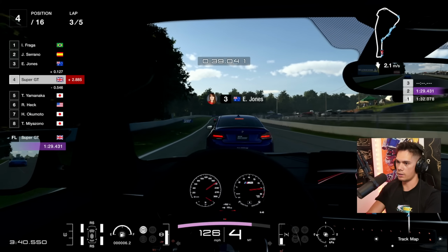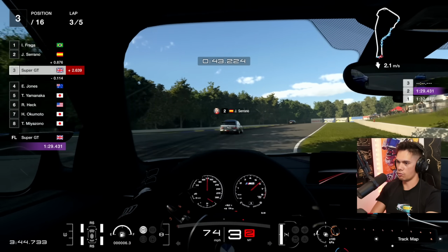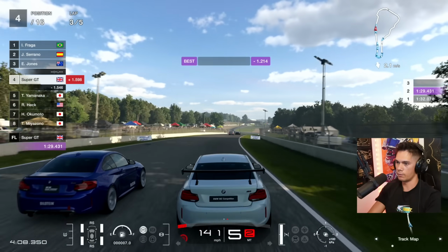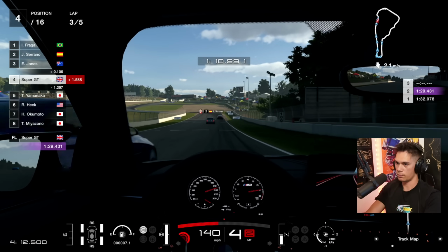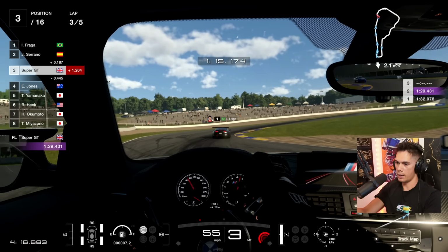Oh god, that guy, he's tuned up his M2. He's going to come back flying past me on this straight because I don't have as much power as he does. Oh my god, look at him go. Yeah, my button isn't mapped for indicators, so... Out of the way, mate.